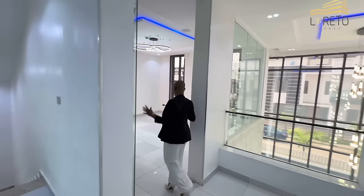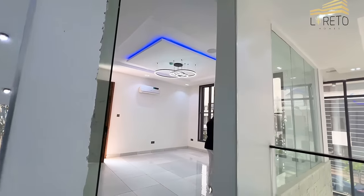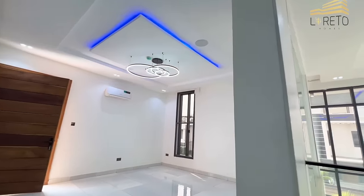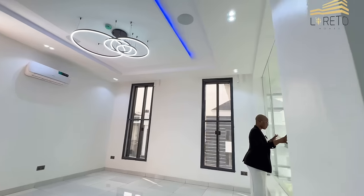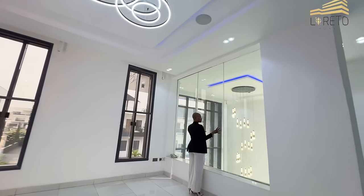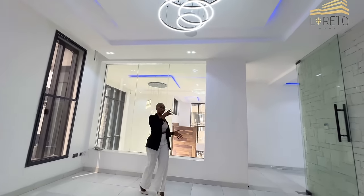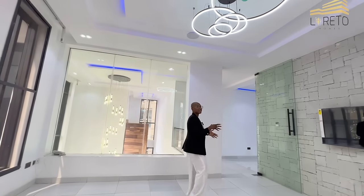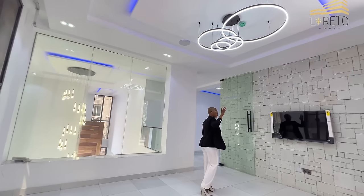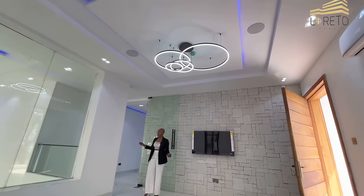And right here is the family lounge. Okay, in the family lounge you can still see the sitting room, and you can still see the anteroom. You can still see all that. It comes with a TV set, CCTV, and also AC. Now I think we're done with this first floor.